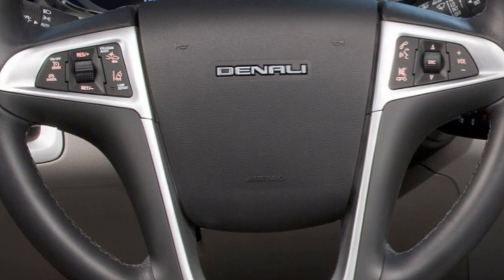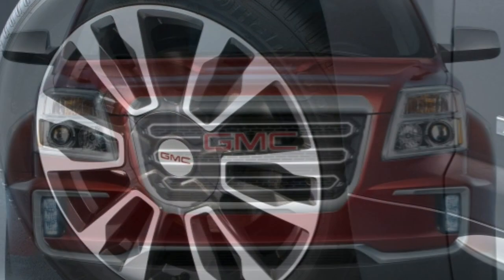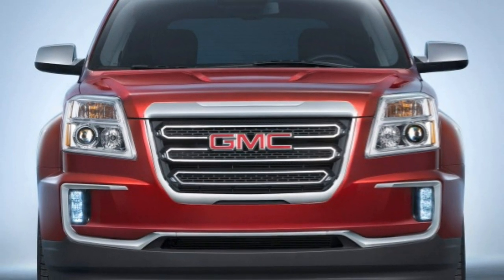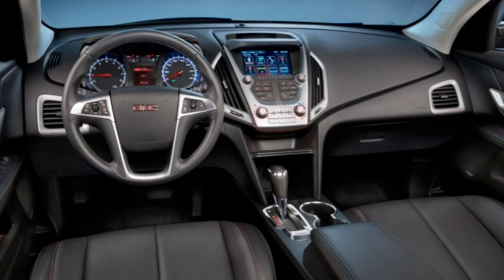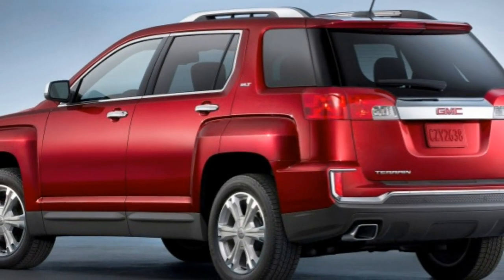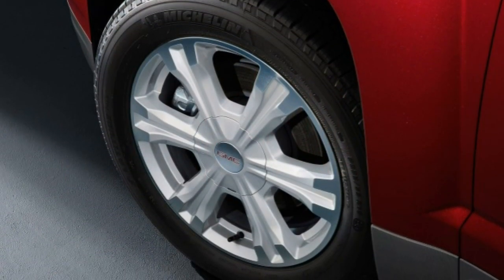Move up to the SL1 and you get heated mirrors and satellite radio. More importantly, all-wheel drive becomes available. The SL2 builds upon the SL1, adding LED daytime running lights, automatic climate control, an 8-way power driver seat with power lumbar, a leather-wrapped steering wheel, a Pioneer 8-speaker audio system and GM's IntelliLink system, which includes Bluetooth audio, voice controls and compatibility with Pandora and Stitcher smartphone apps.